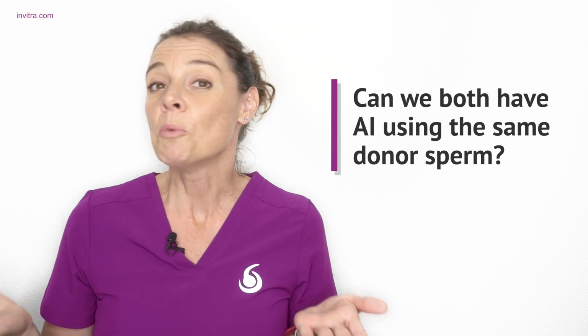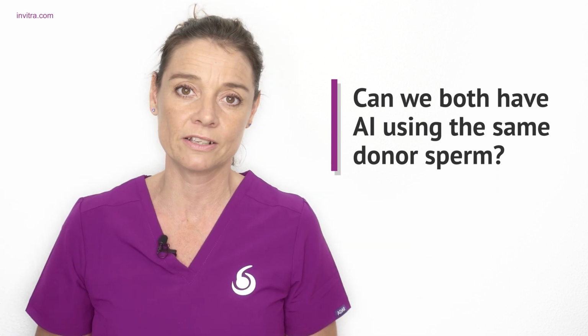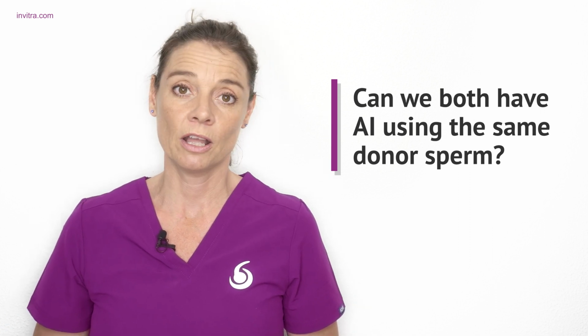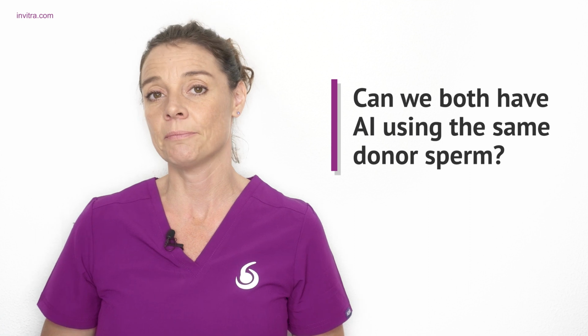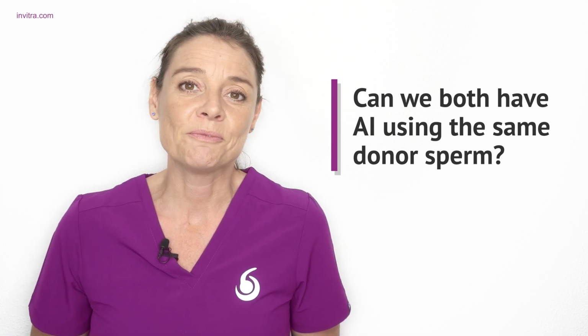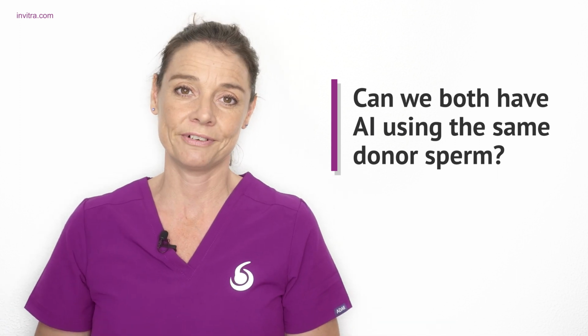However, if the two mothers don't look like each other, you don't physically resemble each other, especially if you're a mixed race couple, it's not going to be possible to be matched with the same sperm donor. So you will not be able to have the same sperm used at the same time. But there is no reason why you both can't undergo artificial insemination with two separate donors, for example.